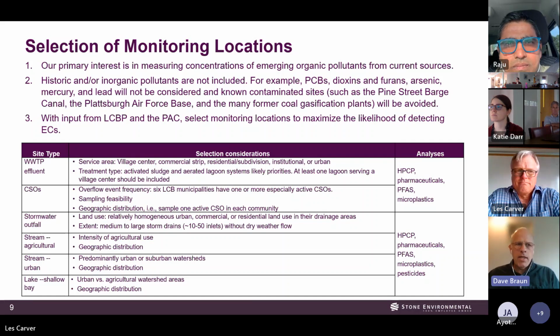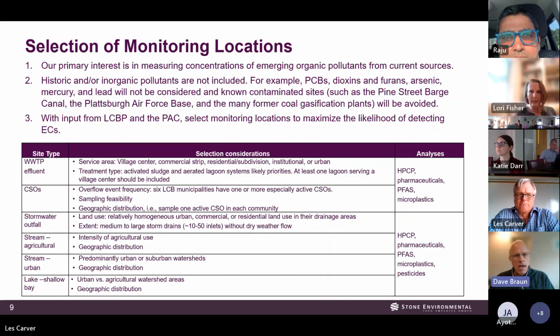Not interested again in historic inorganic pollutants. There's quite a lot out there on PCBs, dioxins, arsenic, mercury, lead. We have a reasonably good understanding of the distribution of old industrial sites around New York and Vermont. Not that more won't be found, but that's not really the mission of this project. We're really more interested in those emerging organic pollutants that are entering rivers and the lake.